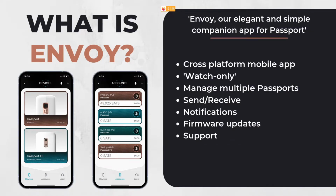So I've talked about Passport, which is our hardware wallet. I'm just going to briefly touch on what Envoy is. Envoy is our newly released cross-platform mobile application available on Android and iOS, so all of your typical phones. And it's designed to be, as the clue is in the name, a companion app for Passport. So it makes transacting with Passport secure and really simple as well.